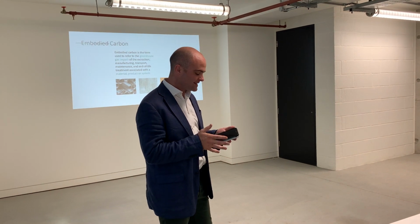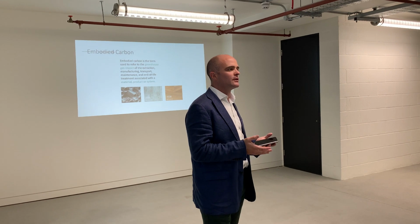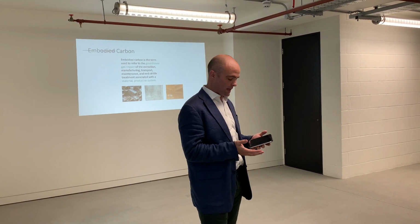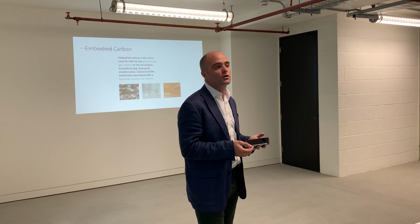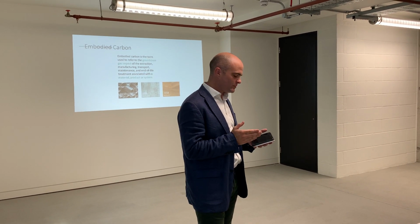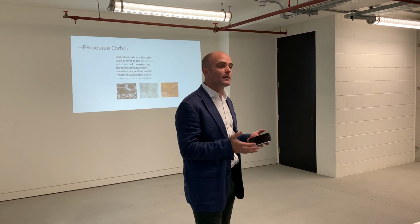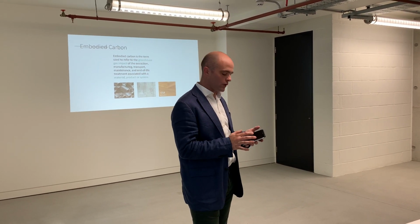Specifically though, due to RICS findings in the last few months, there was a previous perception that operational carbon was a higher percentage of carbon over the life cycle of an office building. That seems to be changing from evidence that's coming out, and the view is that embodied carbon is about 60% of the life cycle of an office building.